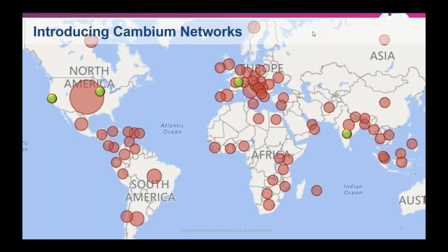So for some of you have seen this slide, but for those who are new to Cambium, basically Cambium Networks, as many of you know, is a global company. We've got 4 R&D headquarters. Those are those little green circles that you see there, headquartered out of Chicago. Many folks like myself and others on the Wi-Fi team are based in San Jose, California. And then in addition to that, we've got team members in the UK and in Bangalore, India.